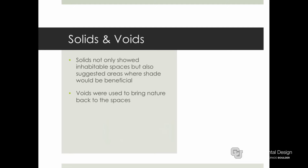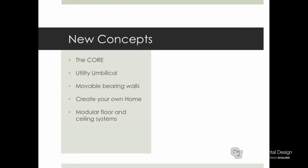The solids also took shape in creating overhangs to limit sunlight into the inhabitants' dwelling. The voids also created pretty awesome patios. The new concepts I came up with were the core, the utility umbilical, the movable bearing walls, instituting the creator and the inhabitant to come together in unison in creating a home, and modulating floor and roof systems.